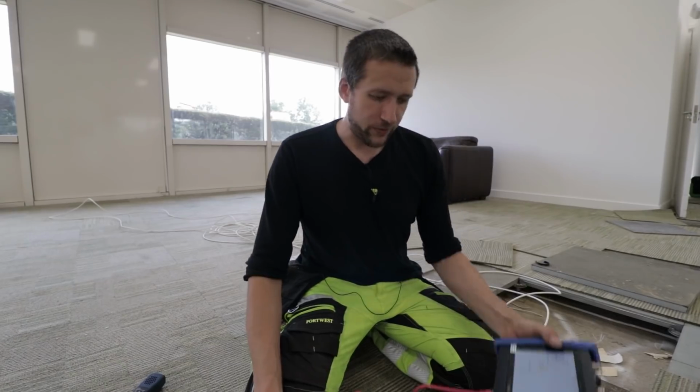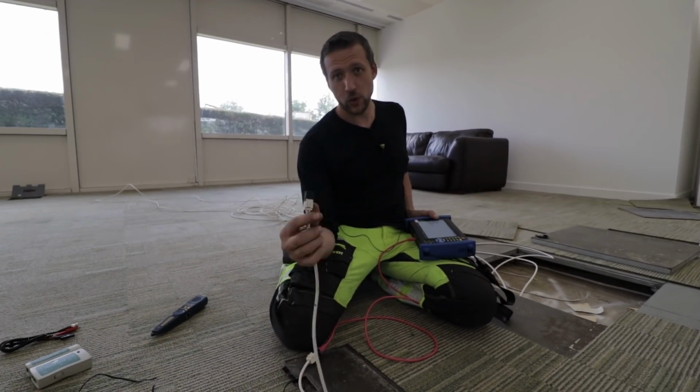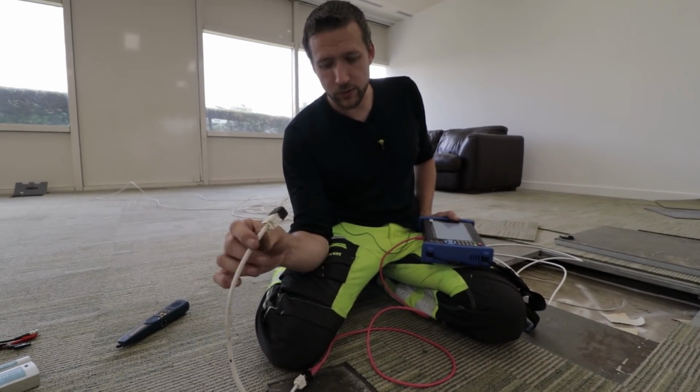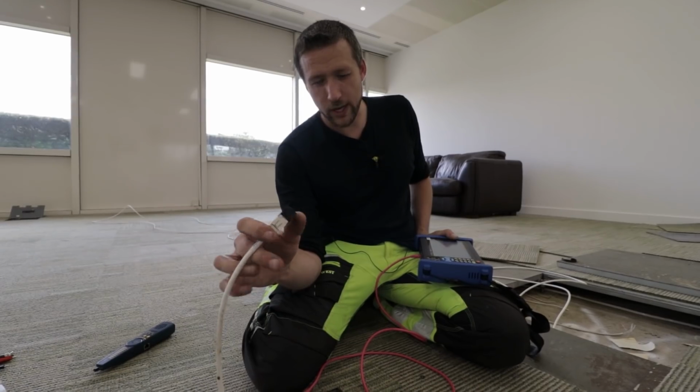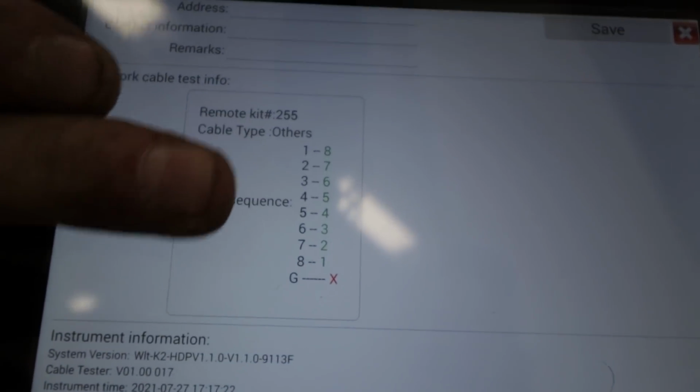Plugged it in with this machine, and basically what's happened is these jacks here, whoever wired them originally has wired them back to front for some reason. I don't know why, whether it was just a genuine mistake. I've never come across that before. So essentially they've wired it backwards. So 1 is 8, 2 is 7.